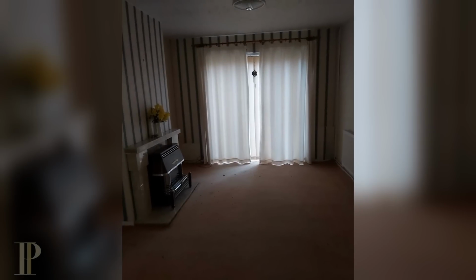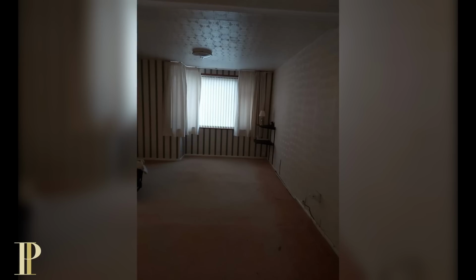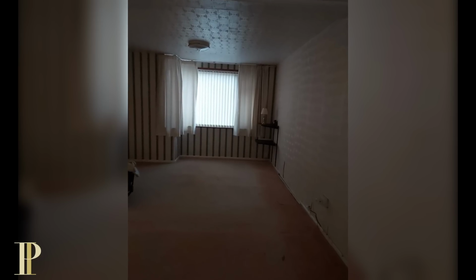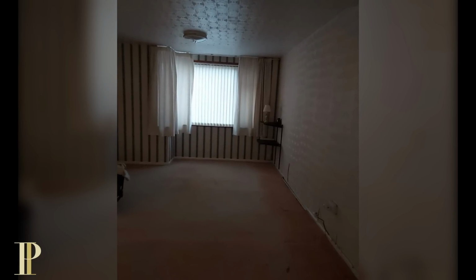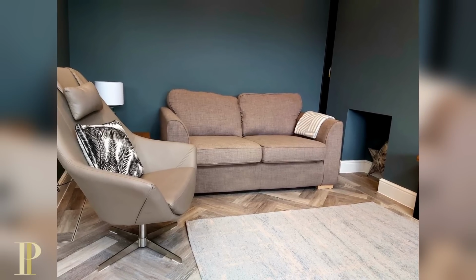It's just horrible. It was just dark and dingy. I think we had to rip up the whole floor because it had damp coming up through it. And that's seen as a major structural issue. So we literally ripped out the whole floor and then relaid it correctly.